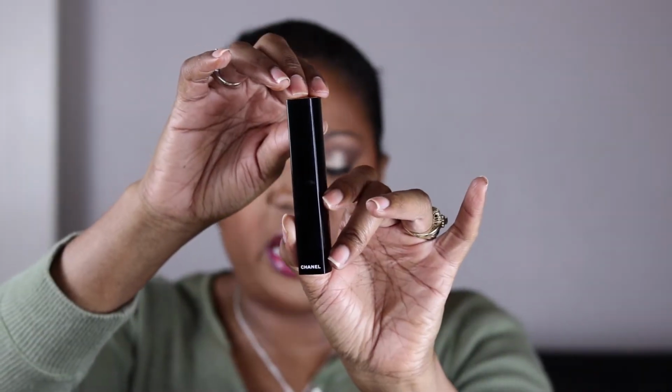I love this mascara. This Chanel lip gloss, it is a Rouge Allure lip gloss, and it is in number 18, Seduction. You guys, this is the color of the lip gloss. It is the lip gloss that I am wearing in this video. I have been wearing this lip gloss to death.